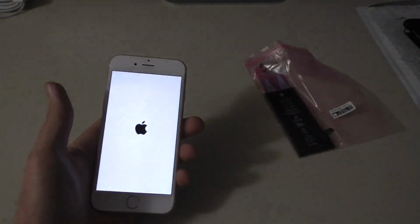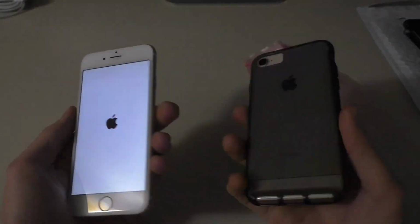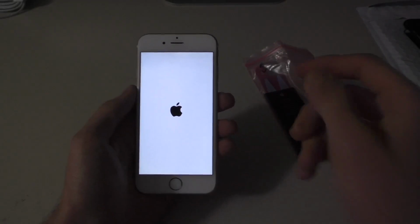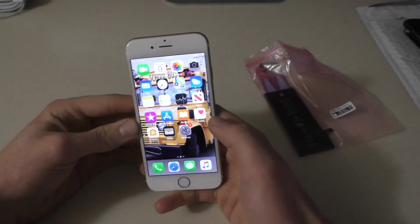Again, I got this for cheap. You may notice that it is gold, just like my iPhone 8. So it was kind of fitting, and it's also 64 gigs, so that's kind of cool. But I just got this for the meme. Not really because I need it, but of course.